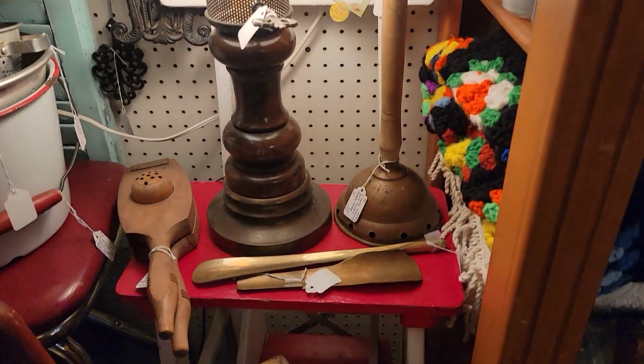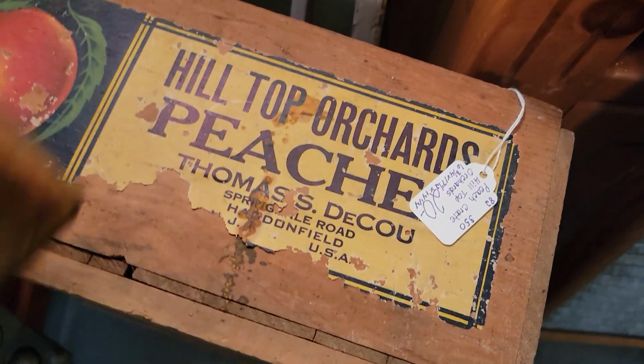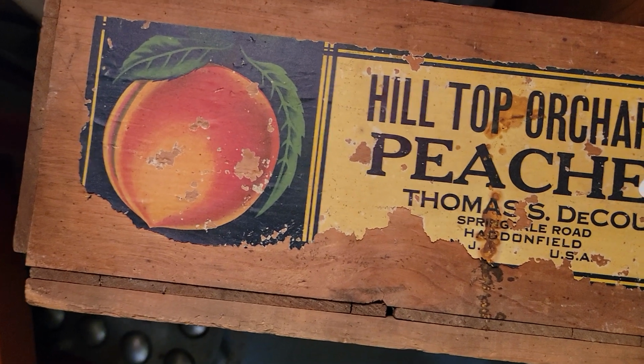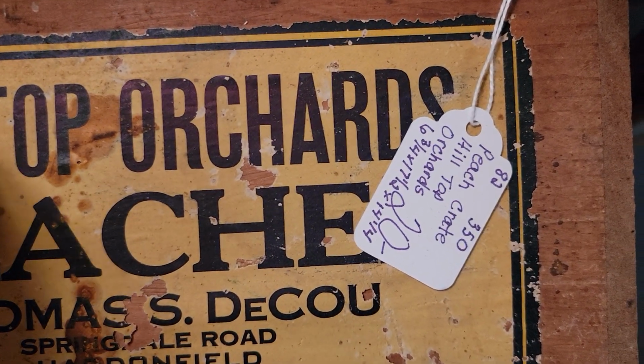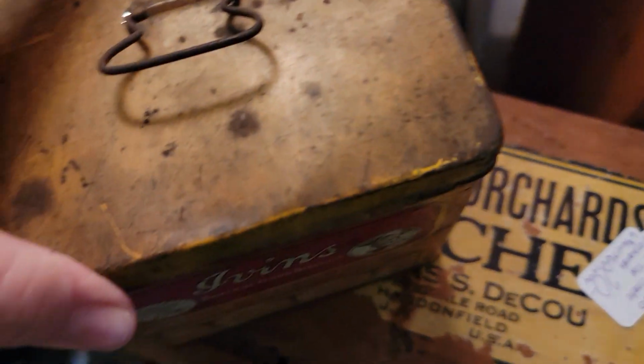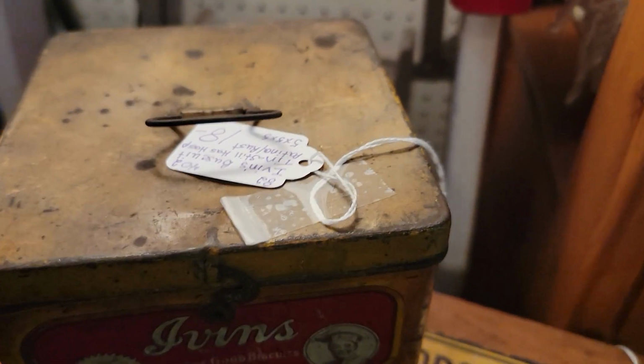So, peaches, little top peaches for $16. And there's the measurements on that one. I featured this the other day because I just thought it was such a cool little tin for $14.40. I love the little handle on it. Oh, that's the back of it. I was going to say there was a little clasp. There it is. So I just love that it's got the great graphics on all sides of it.